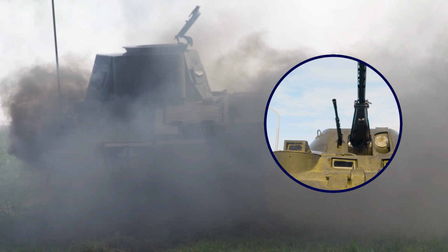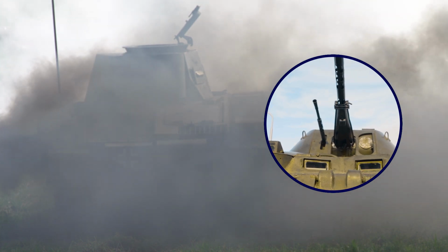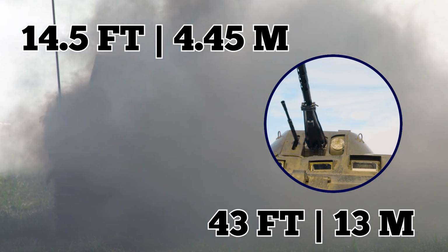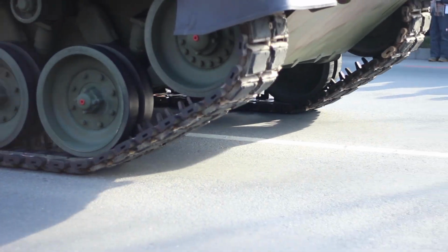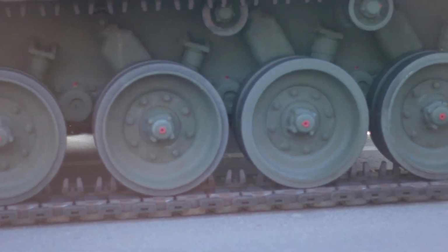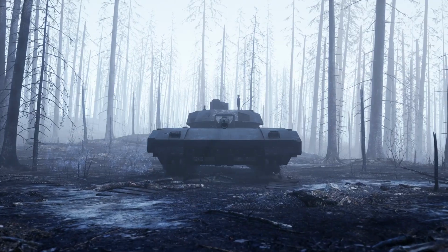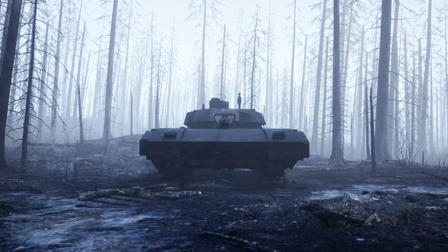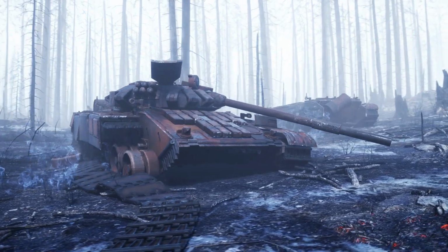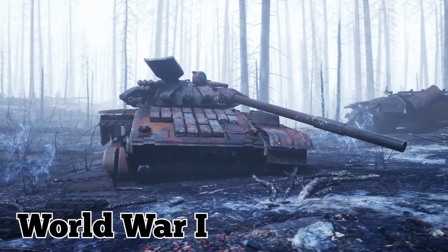With the gun attached, the Mendeleev tank would have been almost 43 feet long and 14.5 feet with the gun turret up. It would be more or less a mobile artillery platform and would require a crew of 8 to 12 operators. For its time, it was exceptionally heavily armored, with much thicker steel plating than the tanks that were used in World War I.